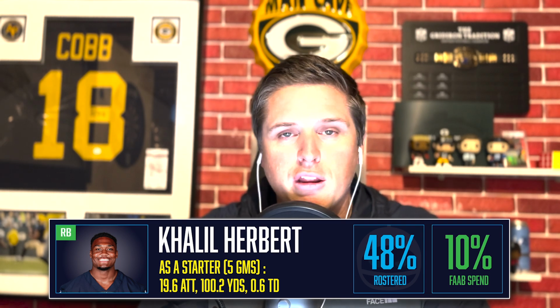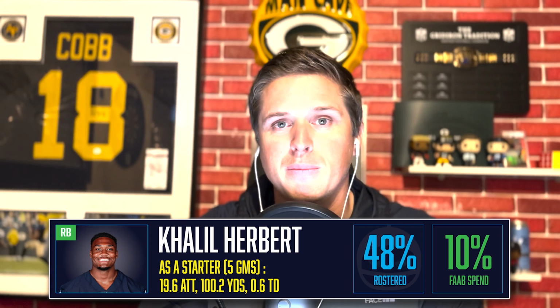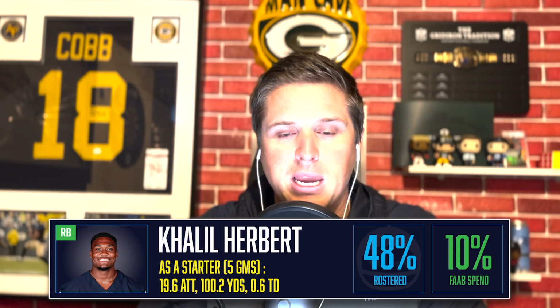So I'm going to throw 10% because, again, it is dependent on the availability of Montgomery, but should that situation change over the coming days, I would maybe bump that up. But as of right now, 10% with Montgomery day to day.